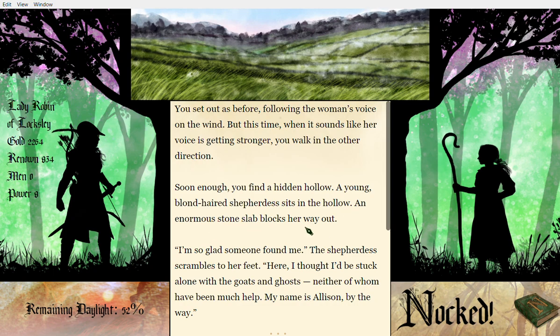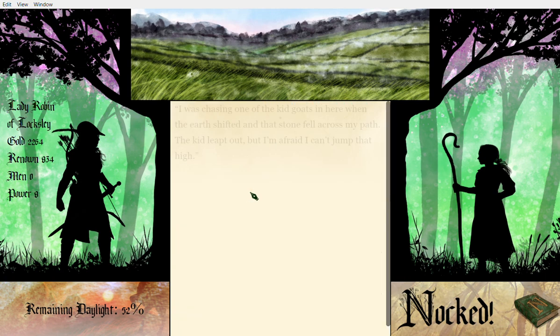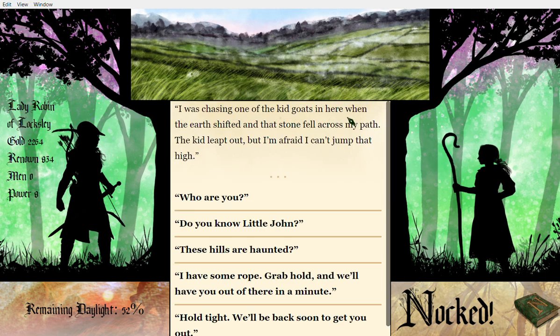I'm so glad someone found me. The shepherdess scrambles to her feet. Here, I thought I'd be stuck alone with the goats and ghosts, neither of whom have been much help. My name is Allison, by the way. What happened? I was chasing one of the kid goats here when the earth shifted and that stone fell across my path. The kid leapt out, but I'm afraid I can't jump that high.